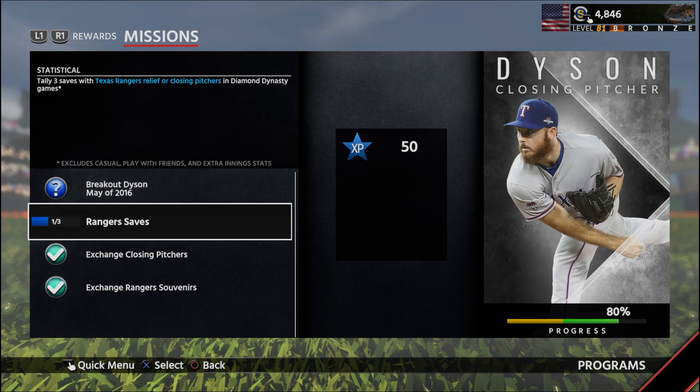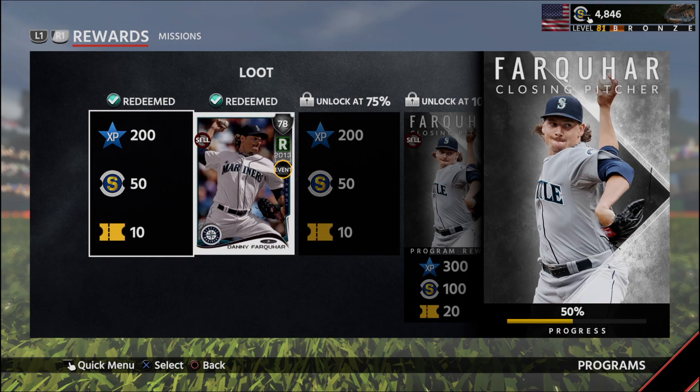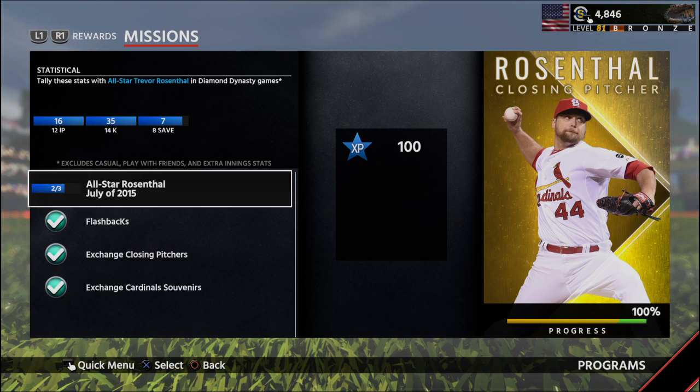Still need to do that, but I'm not worried about it right now. It's not on the top of my priority list per se. I already have those dudes. He needs one more goddamn save.